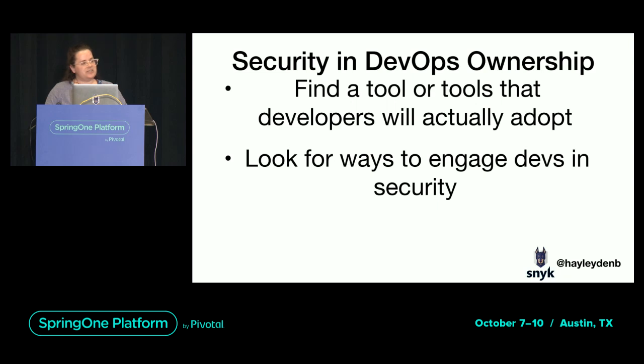So for security and DevOps ownership, these are the takeaways that I would like you to leave with. First, find a tool or tools that developers will actually adopt. And second, look for ways to engage devs in security. If you're a developer, look for a way to engage in security. Even a baby step is better than no step at all.